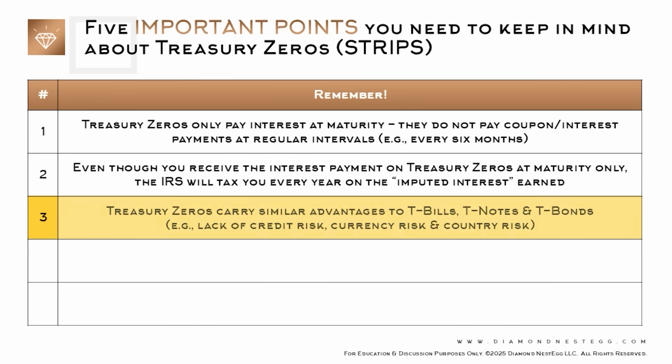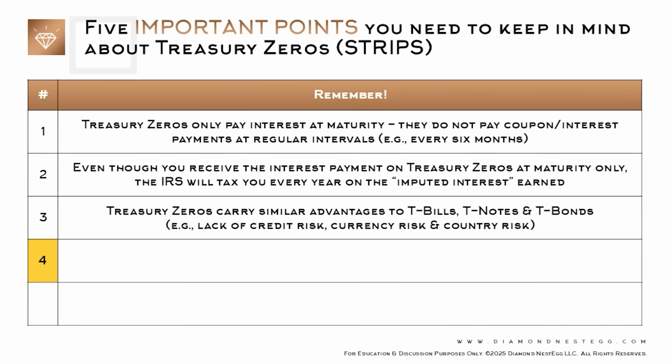Important point number 3. Treasury Zeros carry similar advantages to T-bills, T-notes, and T-bonds, such as the lack of credit risk, currency risk, and country risk. Treasury Zeros are also not callable and actually have slightly lower reinvestment risk than an equivalent term coupon-paying T-note or T-bond, because an investor does not have to think about where or how to reinvest the coupon payments every 6 months. We'll talk a bit more about liquidity risk as it relates to Treasury Zeros later on in this video. This brings us to point number 4.